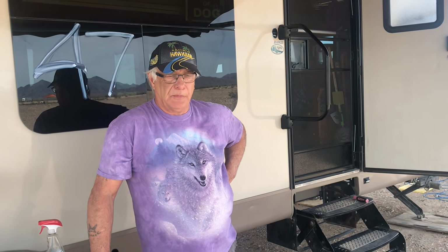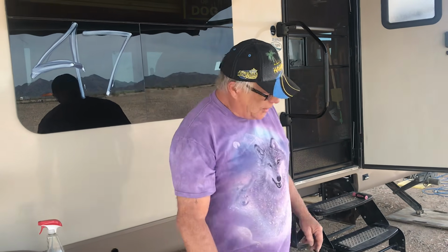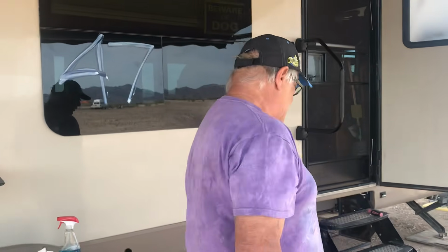Okay, good afternoon. Today we're doing a real touchy subject. Doors. Now doors, the main doors going in. I'm going to tell you stuff that nobody will tell you because I don't think very many people know.